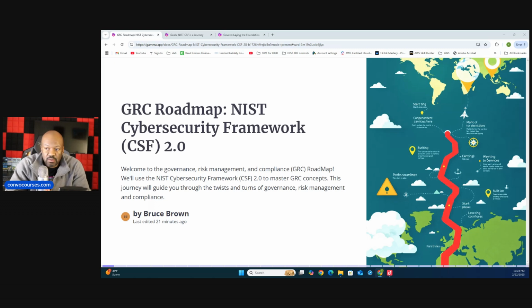Each one has their own different rules and frameworks, and regardless of what industry you happen to be in, you have to follow these best security practices. And what I'm going to be rolling out over the next few weeks is something called a GRC roadmap. And I'm going to be using the NIST cybersecurity framework to explain to you how governance, risk, and compliance works.